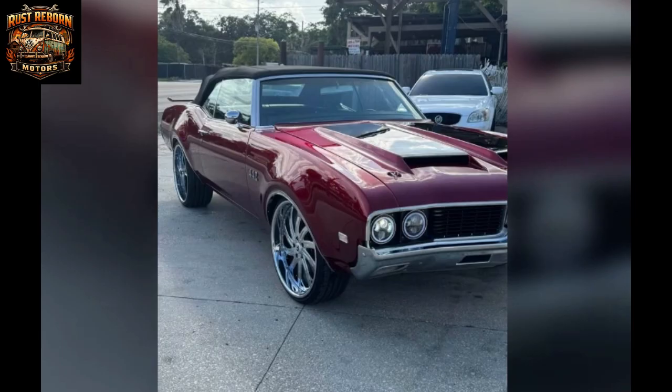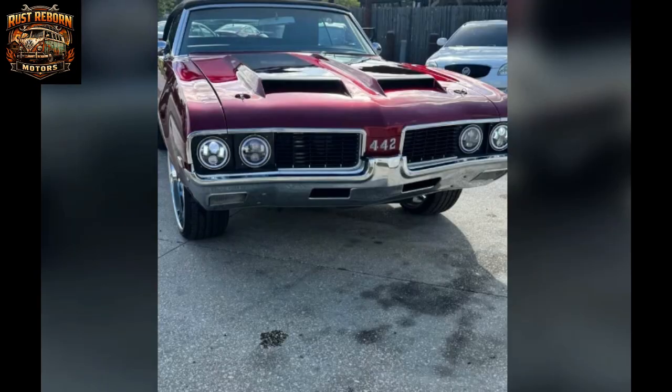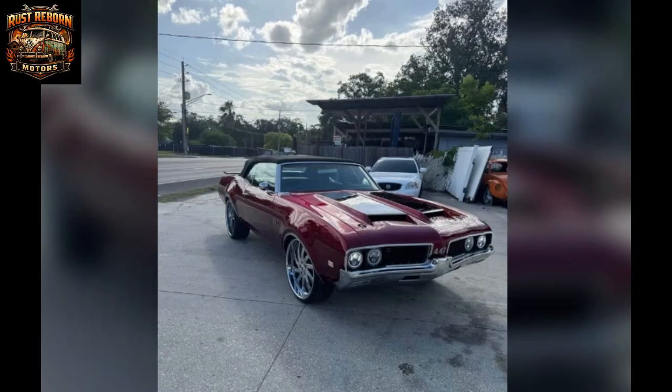Its reputation as a smooth and comfortable cruiser is reinforced by its ability to function as a true driver-quality classic, suitable for weekend trips, local shows, or relaxed highway cruising. The fact that it still carries its original mileage further supports the idea that it has lived a relatively gentle life and has been cared for rather than neglected.